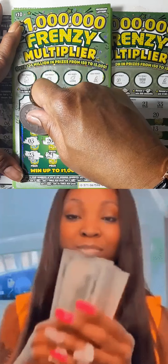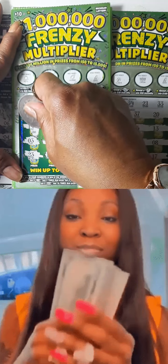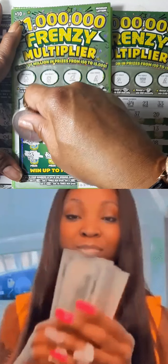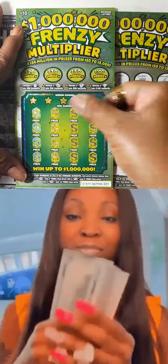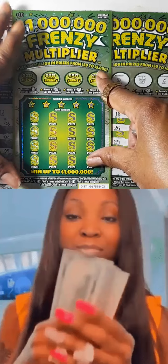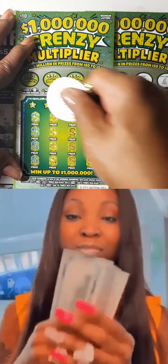Let's hope for some big giant zeros. No, we have little zeros under there. We have a $10 money back. I'm not upset about it. There you go. $10 money back on that card. On to the last and final of these frenzy multipliers. Can we get a back-to-back-to-back win? Let's take a look. Maybe some multipliers.